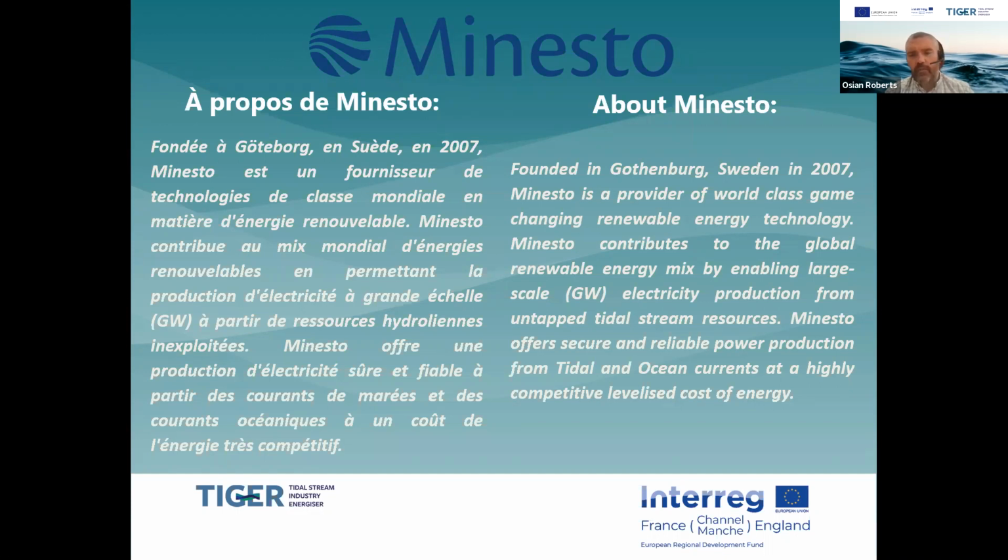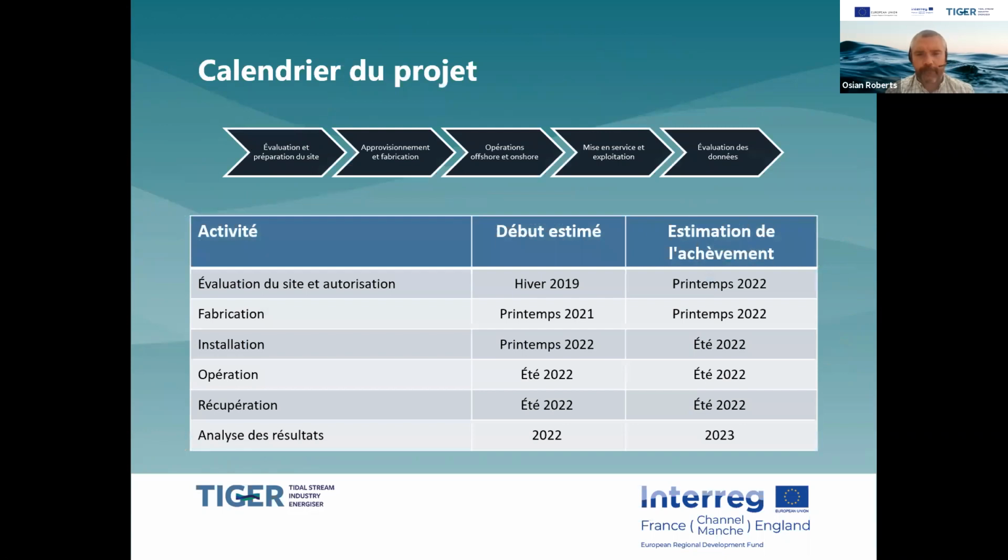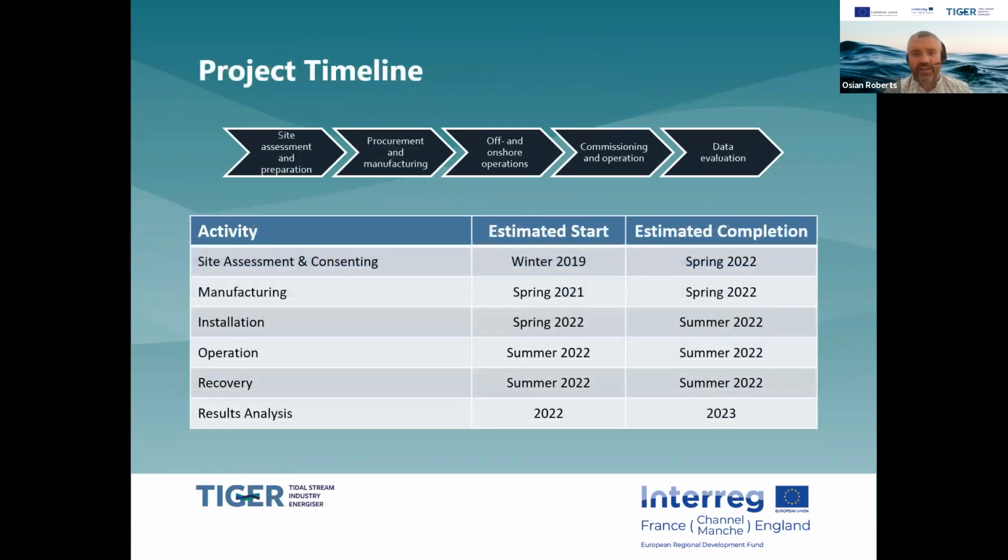And we, as a tidal stream technology developer, offer a solution that draws on low flow tidal conditions to produce efficient and predictable power production from those conditions. Next slide, please. And if we go to the next one, actually, the next one's in English. It's a little bit easier for me.